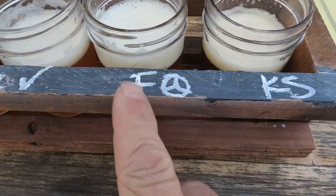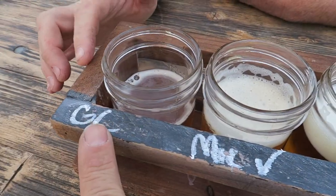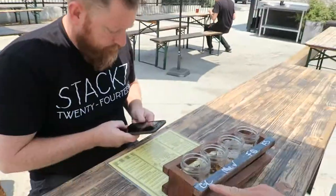This one's far out. And that one's a knuckle check sandwich. Mic check. And that was the one he suggested. So far, whatever that is, it's good. Mic check is good. Far out is good.